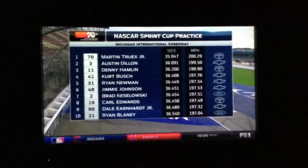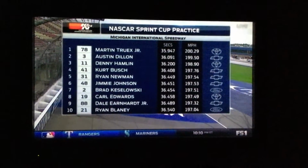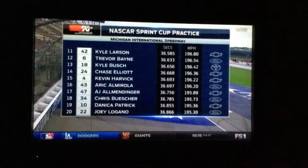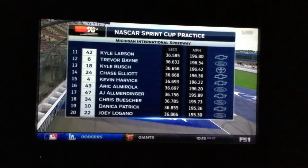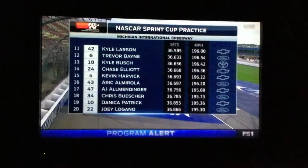One hour, three minutes to go. In pre-qualifying practice, Martin Truex is the fastest Toyota, Austin Dillon the quickest Chevrolet, and Brad Keselowski is the fastest Ford in seventh. Thirty-eight drivers have been on track. Everybody in the penalty zone has been released.